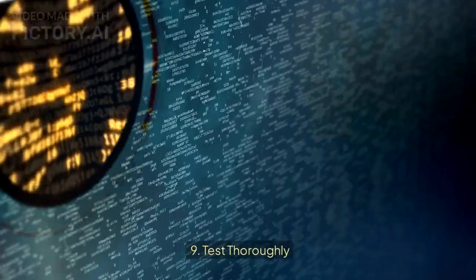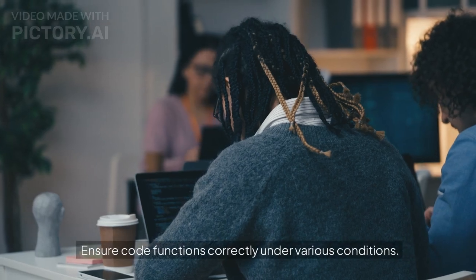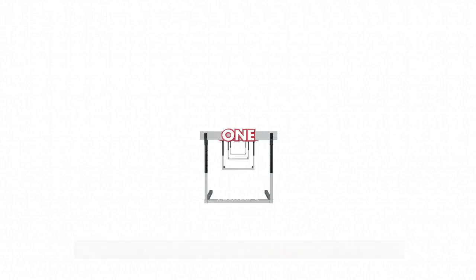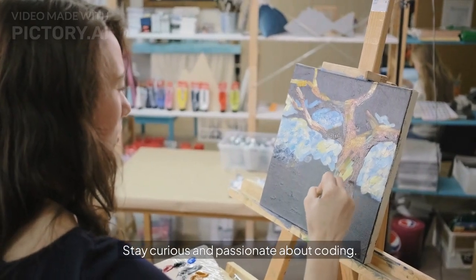9. Test thoroughly. Write unit tests and perform comprehensive testing. Ensure code functions correctly under various conditions. 10. Maintain a growth mindset. Learn from mistakes and view challenges as opportunities. Stay curious and passionate about coding.